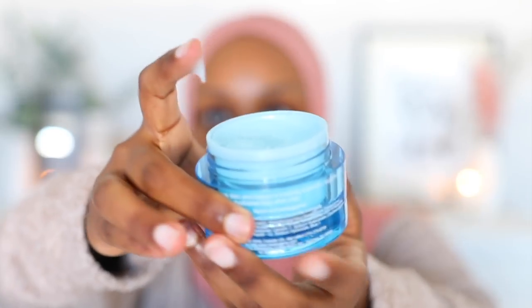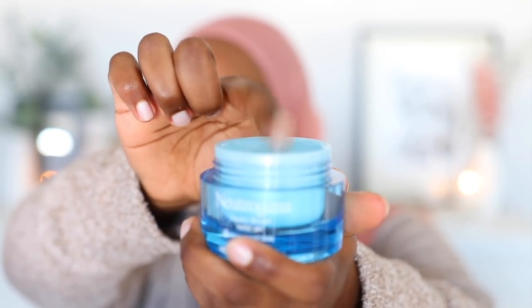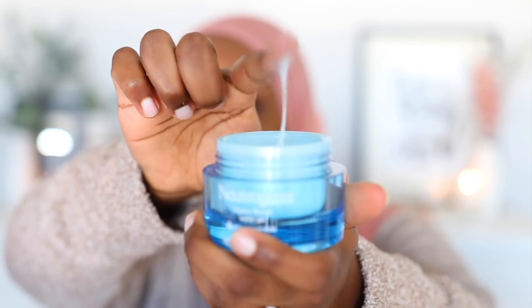One of my good friends in Toronto, Samantha Jane, actually really loves this because she has dry skin as well. So it's literally a very, very thin formula, and it blends into the skin so easy. It doesn't leave it greasy. It gives a glow, but not too much. So this is a great gel cream. And as I said, if you have oily skin, gel creams are gonna be your best friend.